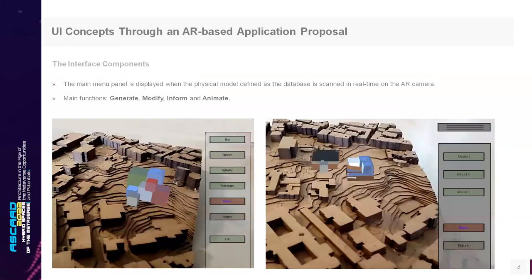In the application interface, the main menu panel is displayed when the physical model defined as the database is scanned in real time on the AR camera. There are 4 menus under the main menu panel: Generate, Modify, Inform, and Animate, and each menu has its sub-menus.